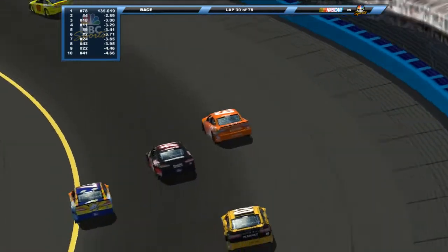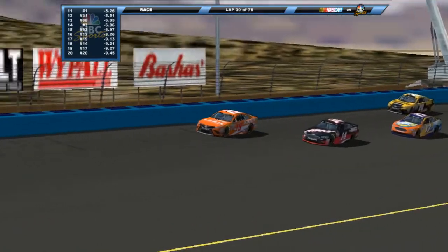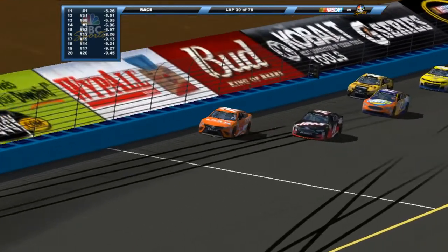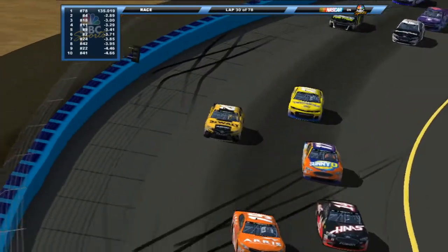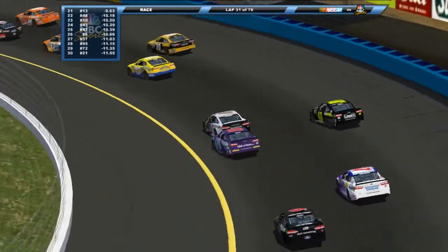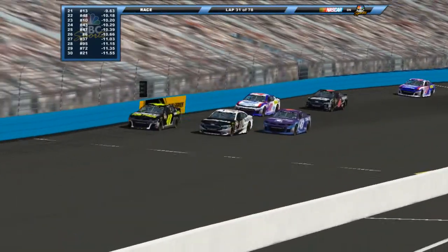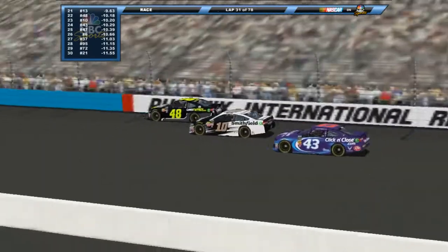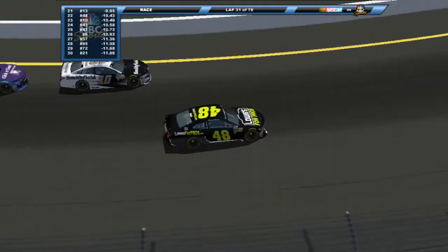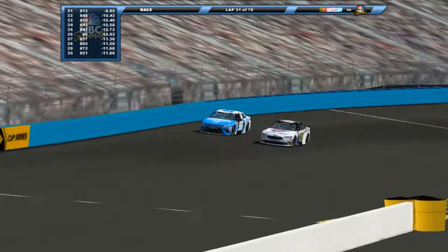Going farther to the back here, we got some 3 wide action between Suarez, Bowyer, and Stenhouse Jr. This is for the 17th position there. We got Erik Jones in 23rd here. We got Bubba Wallace all over the back bumper there. But this is a battle between the outside top 20. Got Allmendinger, Bayne there too.